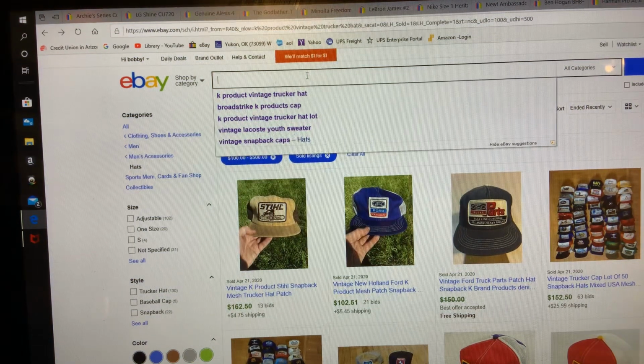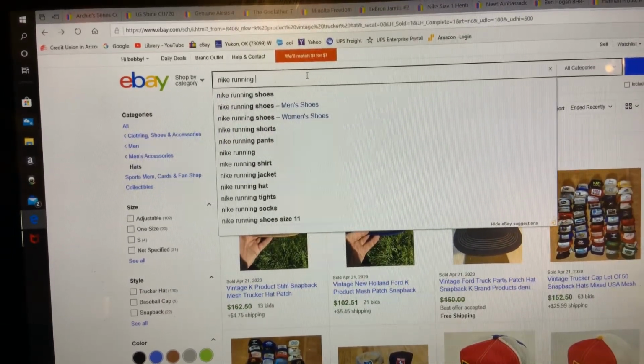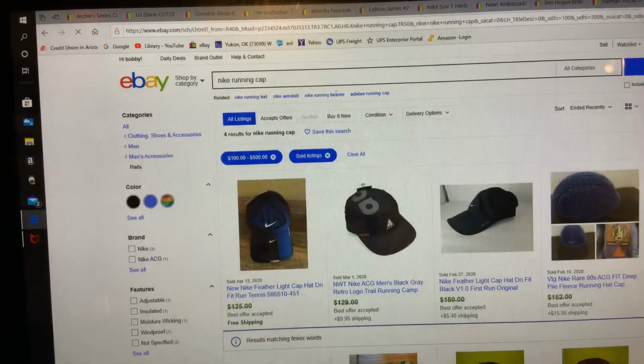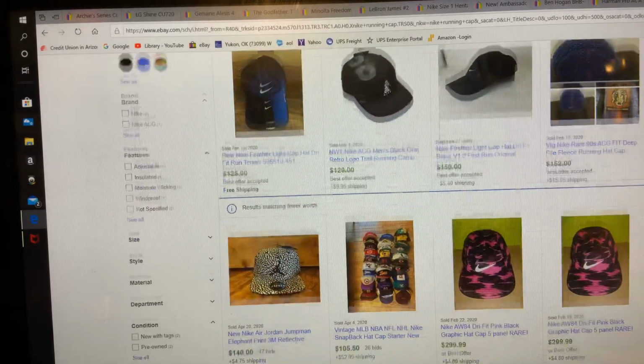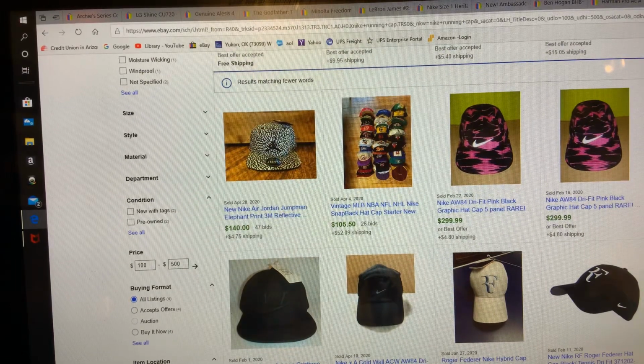Again, all those kind of hats are valuable. I'm going to see if I can pull up the Nike. The Nike running caps are pretty valuable. See, here's one right here, $125. Here's another one, $129. $150. I mean, these are desirable, very desirable. And obviously, here's a Jordan that sold for $140.